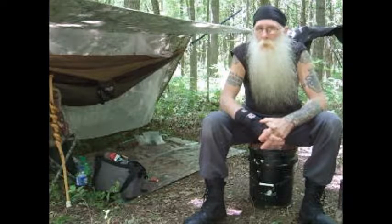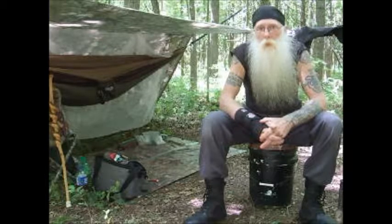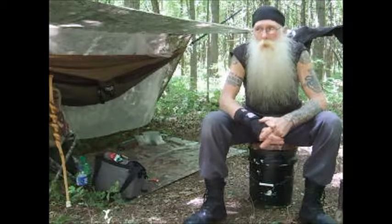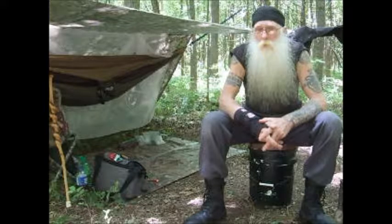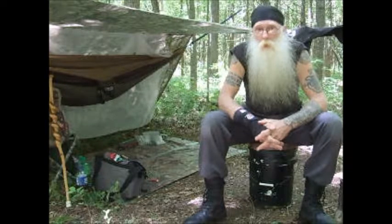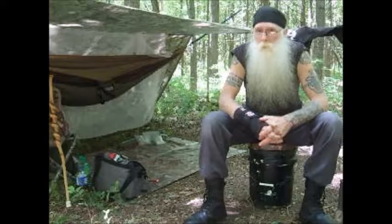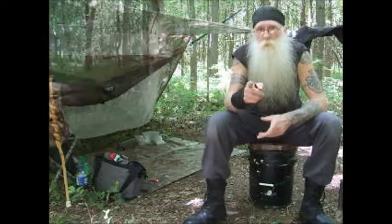Not that I'm going to give up tent camping, but I really want to give this a shot. I'm not having back pains when I wake up. I usually don't have back pains when I come off of the good air mattress I've got either, but I was curious if that was going to be the case with this. So hang around, probably going to spend a couple of nights. Stay tuned.